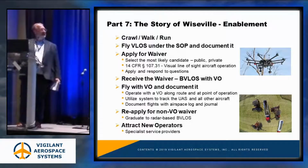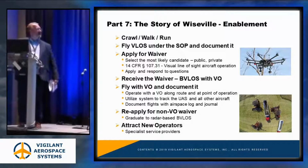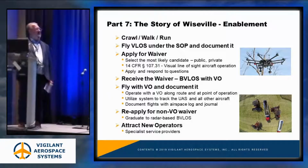And then do the next step where, for example, you might be flying beyond visual line of sight with a visual observer. You do exactly the same thing. You document it carefully. Our system will do all the flight logs for you. So it will log everything it sees in the airspace continuously, and you can replay that. NASA uses it for analysis, for example, and that allows you to be able to prove exactly what you've seen and what you've done. So you go through this process. The first thing you're going to do when you've collected this data, so you go out and fly at visual line of sight with your standard operating procedure, and then you select a likely candidate.